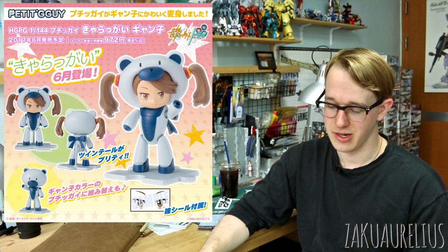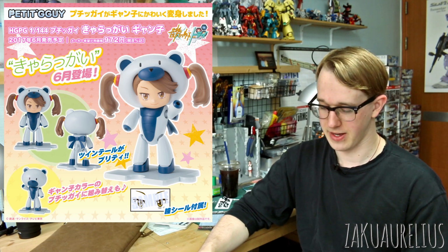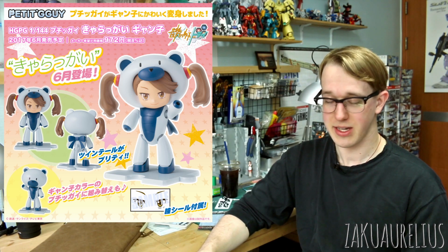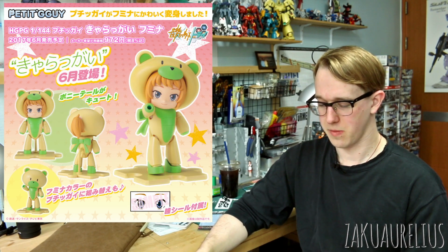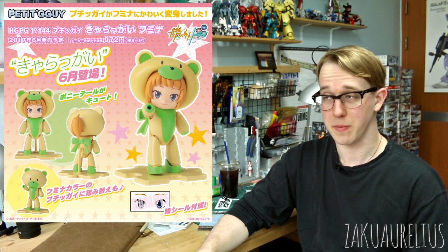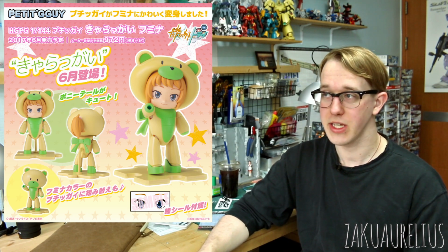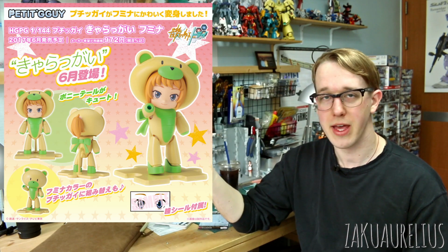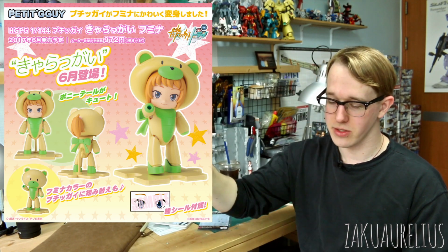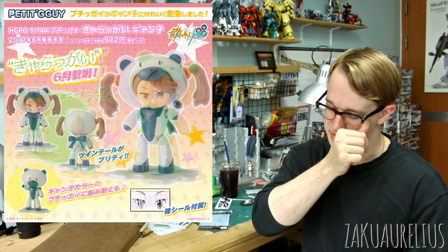All right, then a couple more things here. The HG Puchigai, Karagai Gyanko, and Karagai Fumina Hoshino. These are Karagais, so that's character guys instead of petite guys, for Fumina and Gyanko. Coming out in June for 900 yen, so a little bit more expensive than just the regular petite guys. You are actually able to make just the regular petite guy in these colors, or of course it has the new parts for the head to either make the Gyanko if you get that version, or the Fumina head for that version respectively.